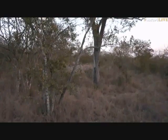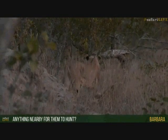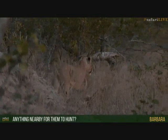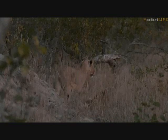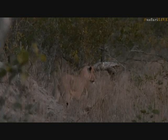But Barbara, you're wondering if there's anything in the area for them to hunt. I'm not sure. It's very thick here. There's a lot of bush willows, quite a bit of monkey orange, silver cluster leaves, long grass. So it's a lot thicker than the areas that we were driving earlier today. So unfortunately the bush is still quite impenetrable with our eyes.